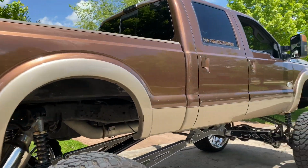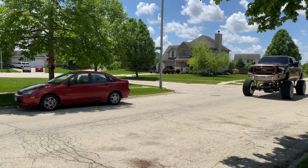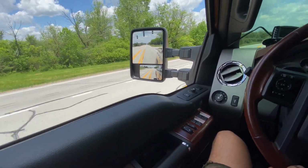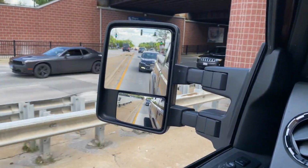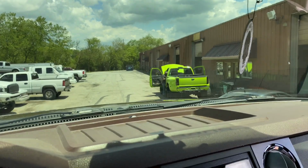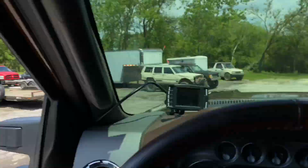Spent all morning getting my truck halfway clean. Looks pretty good. Another dually. Kodiak. GMC. The world's most squatted truck? Oh, I'll tell you, it's gonna be a good day.